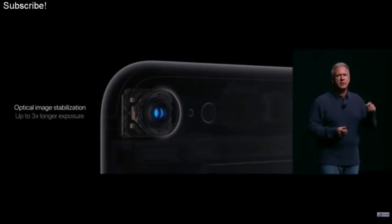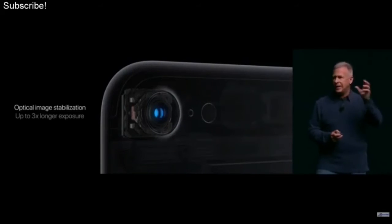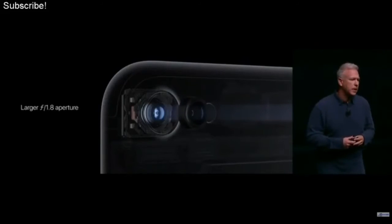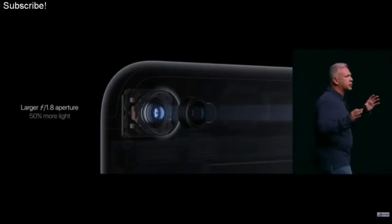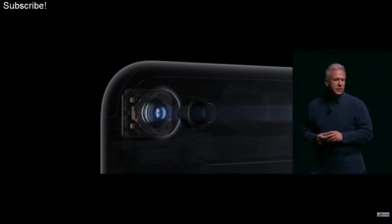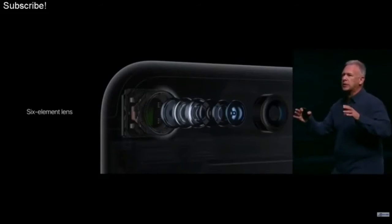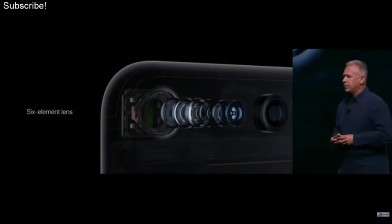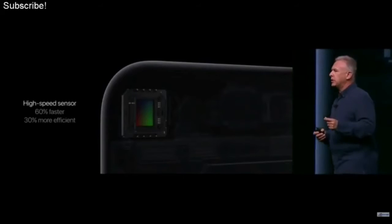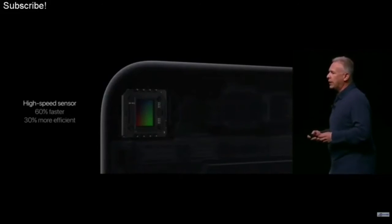There's an optical image stabilizer in all iPhones, 7 and 7 Plus. Helps steady from shaking hands. There's a wider f1.8 aperture lens that lets 50% more light onto the sensor. There is a new 6-element lens, so you can get a sharp image edge to edge with that 1.8 aperture. And there's an all-new 12-megapixel sensor. It has large pixels, it's 60% faster, and 30% more energy efficient.